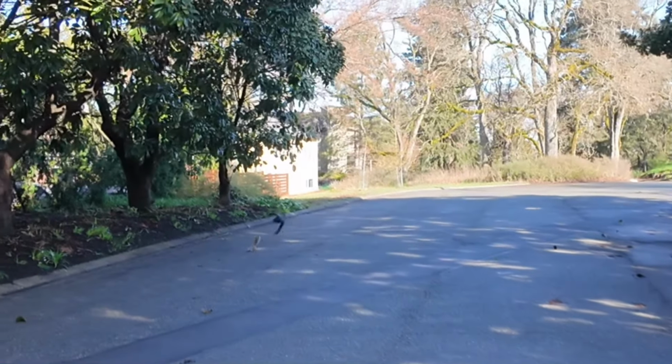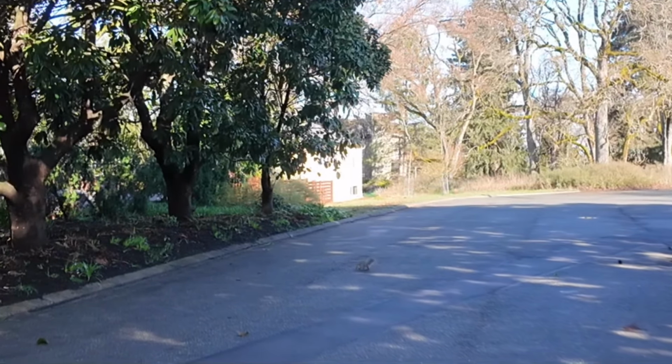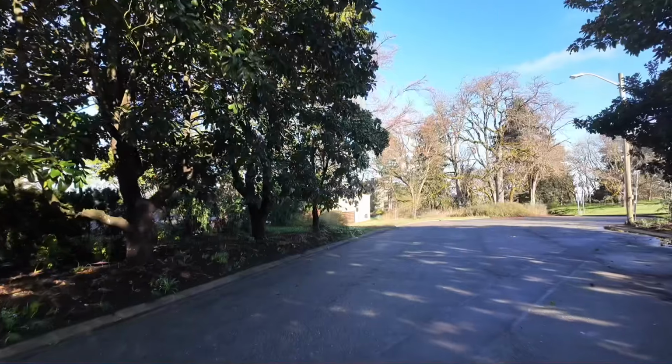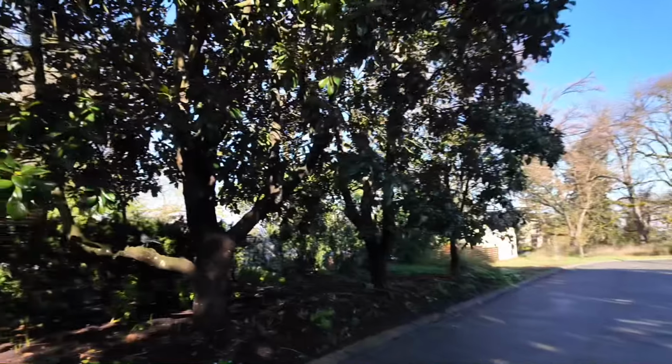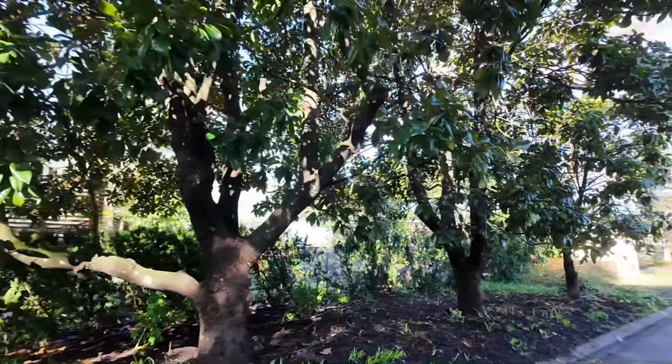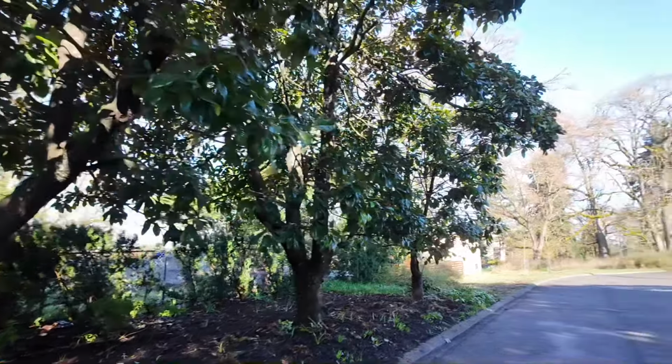Oh, squirrel. Apparently crows don't like squirrels. You got a problem with them? Where'd he go? All right, back to the park.